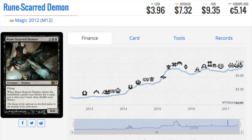Yes, the answer is yes, because it used to be a very expensive card before the reprint. Now, tutors, as I've said in tutors, you can have this card for under a dollar. It looks like maybe $2. Rune Scar Demon, something to note of this card.